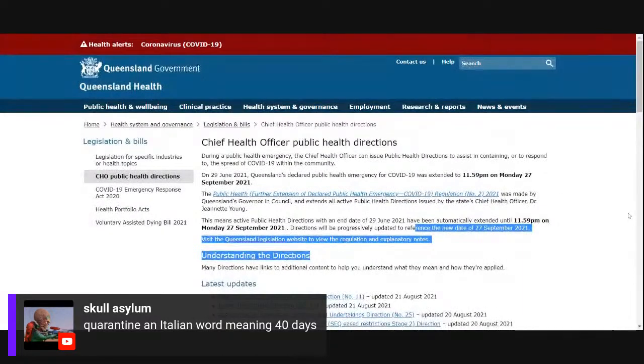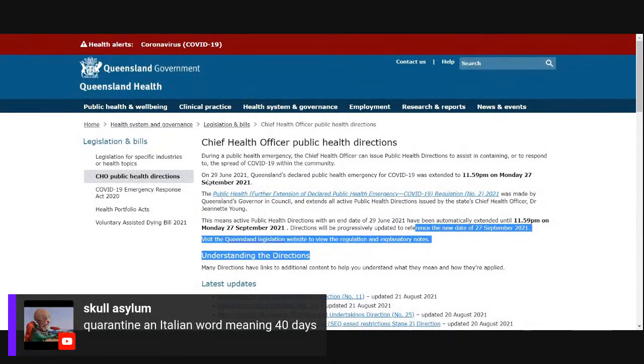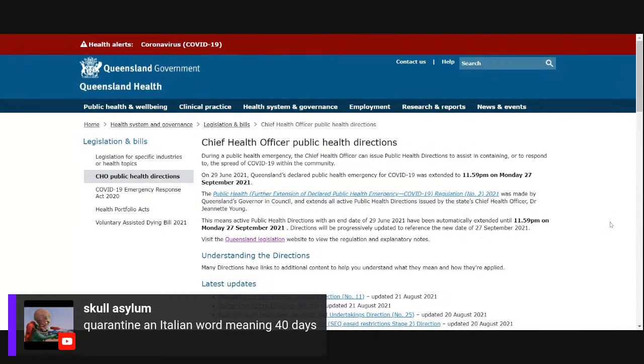And as for Queensland, I'll say it now. Queensland, we are going to be in a lockdown soon. Why? Because this emergency order expires on the 27th of September at midnight. So to continue this lie, they're going to have to pull another Harold Holt on us, pull another shifty. They'll blame the people protesting and say it's our fault.